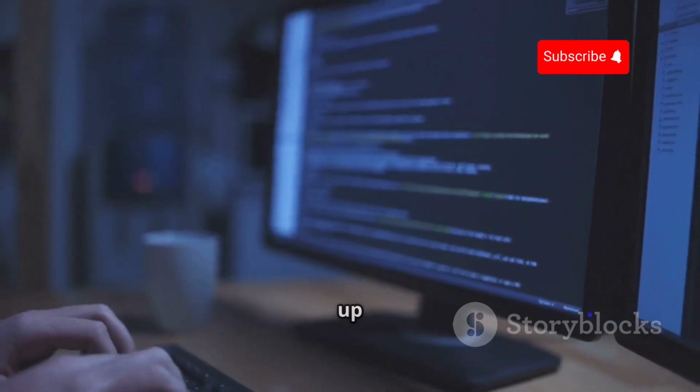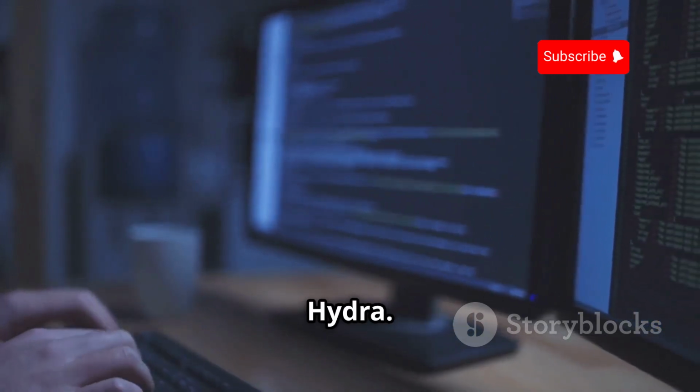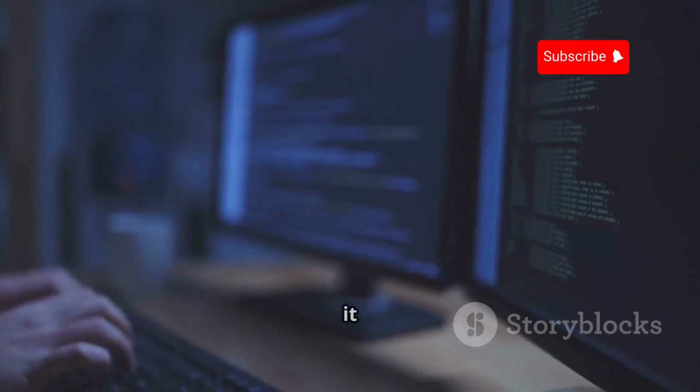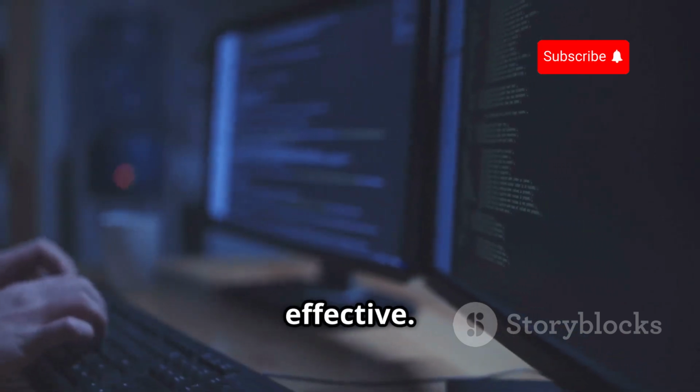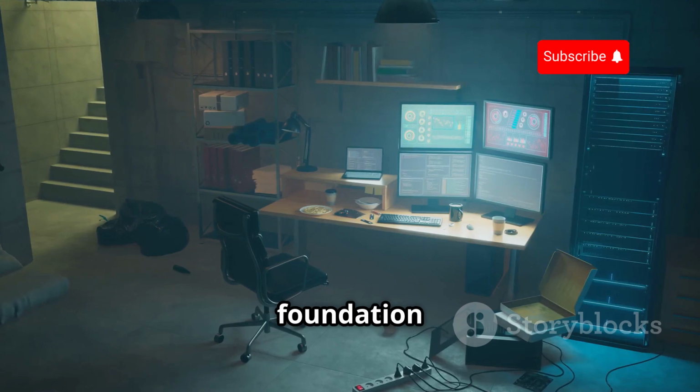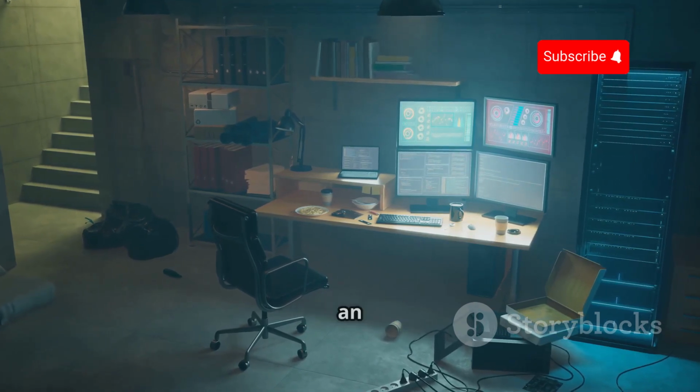Once Kali Linux is up and running, we're ready to install Hydra. Hydra is a powerful tool for brute force attacks, and having it on Kali Linux makes it even more effective. It's like setting up shop in a new city. You need a solid foundation before you can start exploring and making an impact.